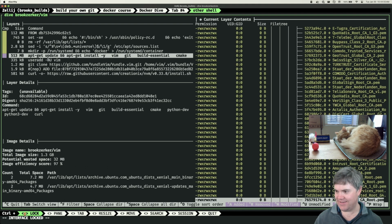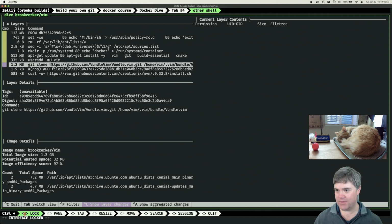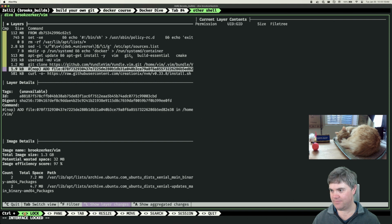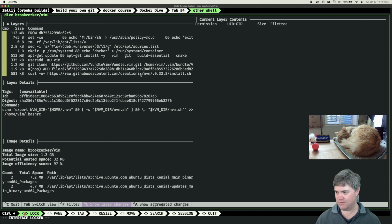So then over here, now I created a new user named Vim. I cloned in Bundle because apparently at that time that was the bundling app that I was using. That's why I needed Git. I add some file. I pulled in NVM for some reason. Oh, come on.